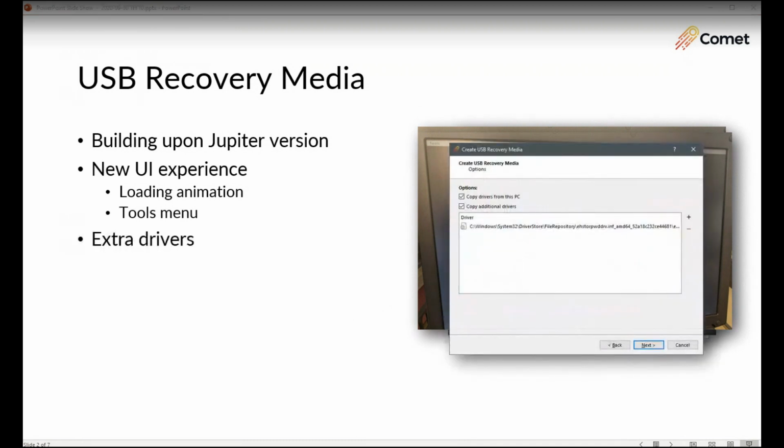Another new feature for the USB recovery media is the option to add custom drivers when generating the image. If you're familiar with Windows deployment tools, this used to be called slipstreaming. You'd slipstream a driver into the install media, back when Windows still got service packs. Adding in these extra drivers was something that came up during the Q&A sessions on our launch webinar. We promised it would be available soon, and look, here it is.